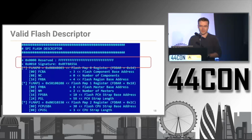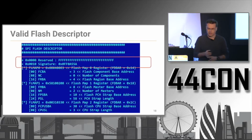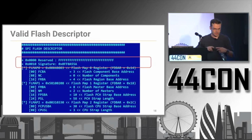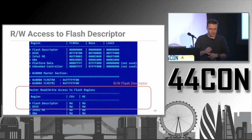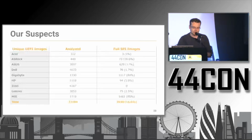The valid flash descriptor has a couple of conditions. First, it has to have the signature at offset 10 hex. Then it's not really sufficient to look for just a signature because there are spurious signatures all over. So we looked for the reserved bytes in the descriptor being all F. So basically, basic sanity checking. Rewrite access to the SPI flash descriptor is defined by that access table that I mentioned previously. So we looked for the images that contain a descriptor which is read-writable. Basically, this first RW value means the CPU can read-write to the SPI descriptor.